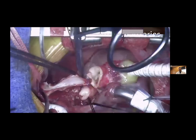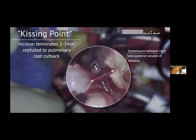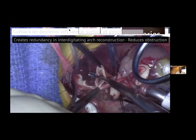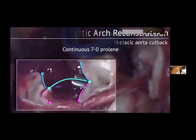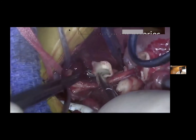And so this is the kissing point that I was talking about, which is the incision will terminate about 2 to 3 millimeters cephalad to that pulmonary root cutback. And so those two, as part of the Damus-Kaye-Stansel, will be sewn together. And then there's a cutback on that left lateral posterior surface, the descending thoracic aorta. And so this is an interdigitating aortic arch reconstruction. So the distal arch is interdigitated into the descending thoracic aorta cutback, and that's all done with continuous 7/0 Prolene suture as part of the arch reconstruction.